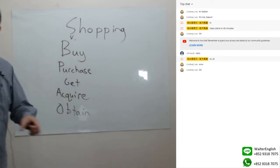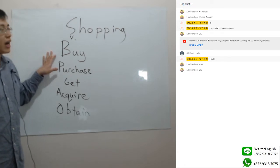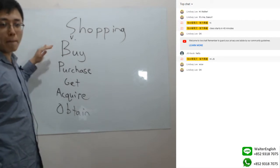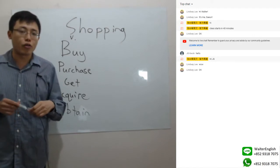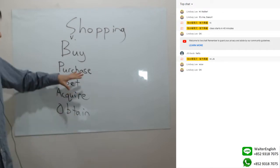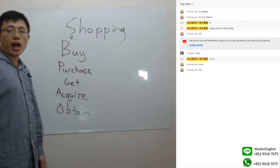So I want to be clear about this. The only word that is perfectly simpatico, or has the same meaning as buy, is purchase. However, that's only two choices. So if you want to have some other options available, then you can use get, acquire, and obtain. But these can be used even for things you don't buy or you don't purchase. Okay, so that's one half of the equation.